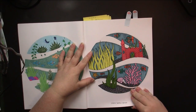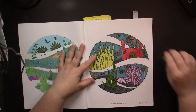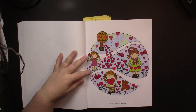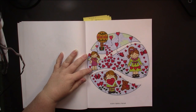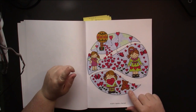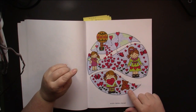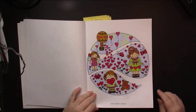So this is just, I think it's Ohuhu markers. And then the other one I did was the Valentine's Day page. This one is definitely Spectrum Noirs. The background is wax crayon, Crayola crayon that's been used with the blending solution, or mineral spirits, whatever you want to call it. And a little bit of covering the black lines for the clouds and the lace. I should have done that with the wings too.